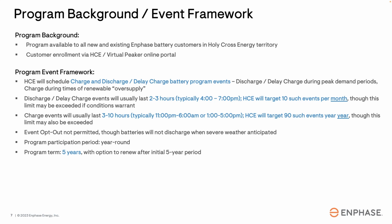They haven't provided us a ton of detail with respect to what those warranting conditions could be. I think it's probably, if there's an exceptional period of prolonged grid stress, high demand, low power availability, maybe they'll aim for 11 or 12 events instead of 10. But I think a good assumption is 10 events per month.